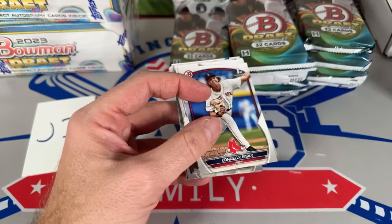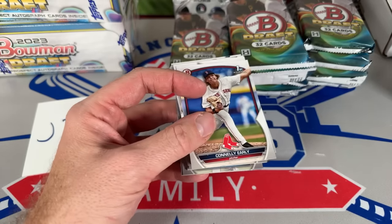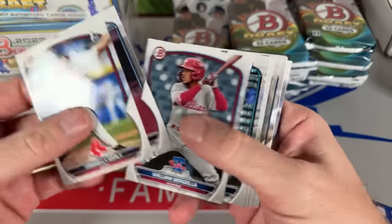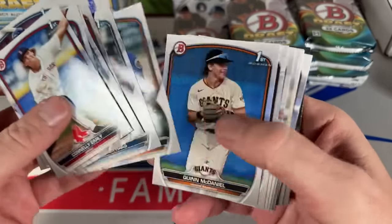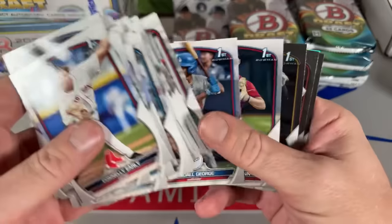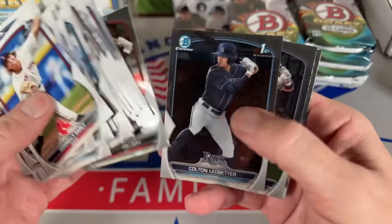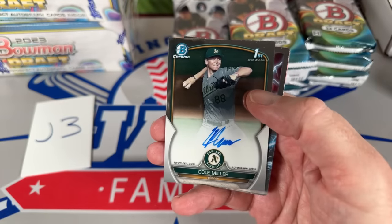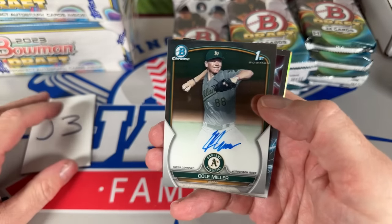Did you want to move up so you can see a little better? Come on up. Next, Ronald Acuña's in there. Jackson Holliday chrome card. And here's our first autograph. The webcast says, Sophia, hello. Hi.